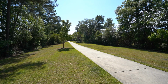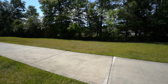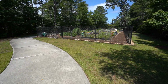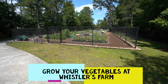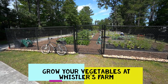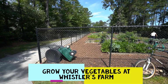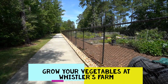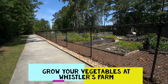This pathway goes through the center of this part of the Haven, and it begins or terminates, however you look at it, here at the farm, the Whistler's Walk farm, where you're not allowed to grow vegetables in your yard, but you can come over and rent a plot. I understand it's also very social, where you and your farming neighbors help each other, share your crops, look after each other's crops and so forth.